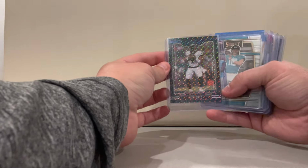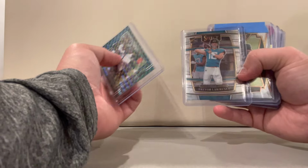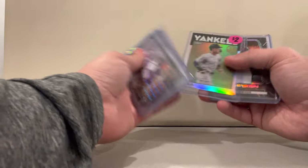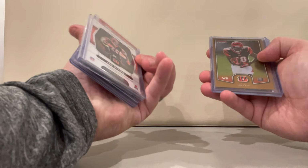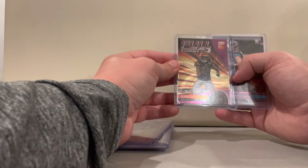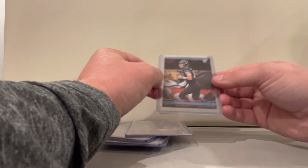It's Jalen Hurts, a parallel Playbook. Trevor Lawrence, Select rookie. Jalen Hurts, Select rookie. The Trevor Lawrence Revolution rookie, numbered out of 149, it's a nice one. Joe Mixon, Obsidian Galaxy Gear Relic, out of 100. AJ Green, Bowman Chrome rookie. Ja'Marr Chase, Full Throttle Elite, out of 75. Trevor Lawrence, Pink. Panini rookie.